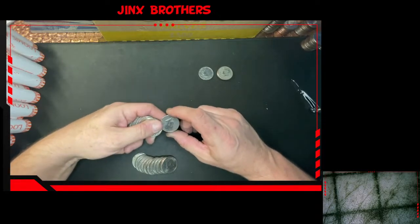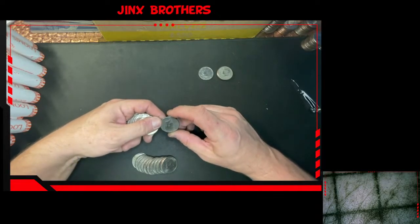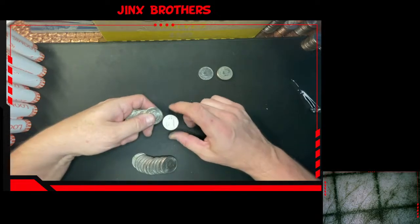This one kind of looks like a pocket coin, but I don't know that it is. I think it might be damaged. It feels pockety though.